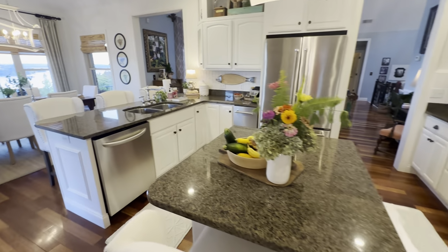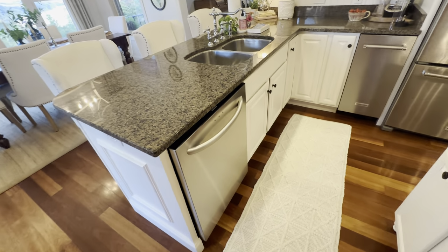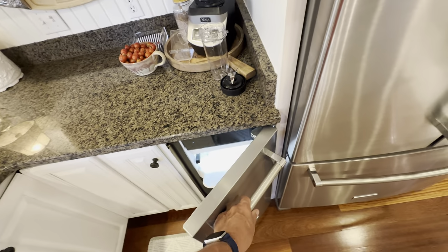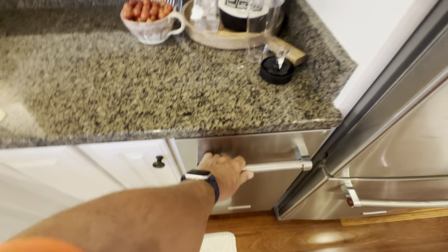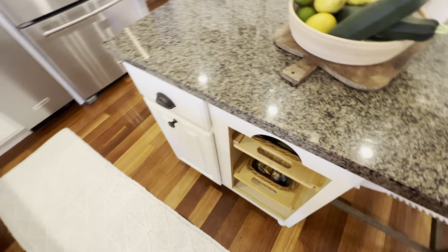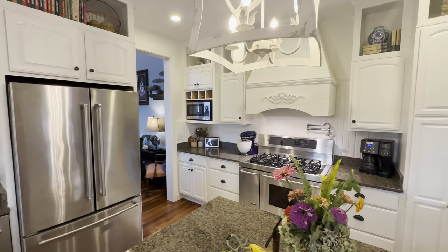Beautiful kitchen. That was an ice maker. Yep, built-in ice maker. Dishwasher, of course. Small microwave up above that area.